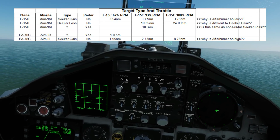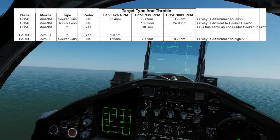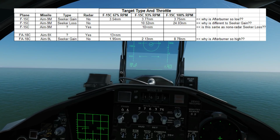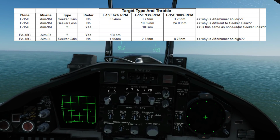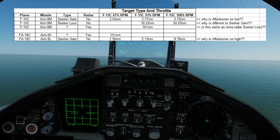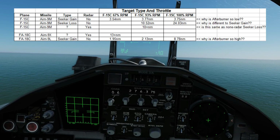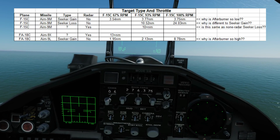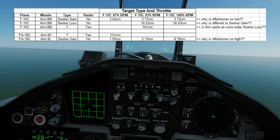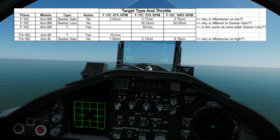But without the radar lock, if we were traveling until we got the IR contrast lock on the missile, then at low power, we picked the guy up at 3.54 nautical miles. Mil power, we picked him up at 3.77 nautical miles. Full afterburner, we picked him up at 3.77 nautical miles. Makes no sense to me at all. None of that seems right, does it?